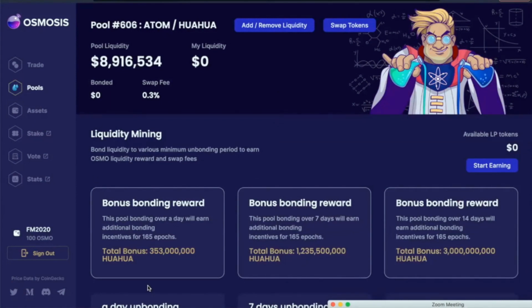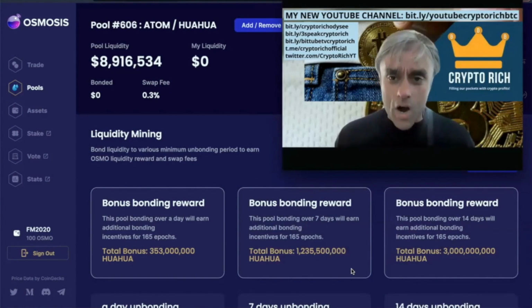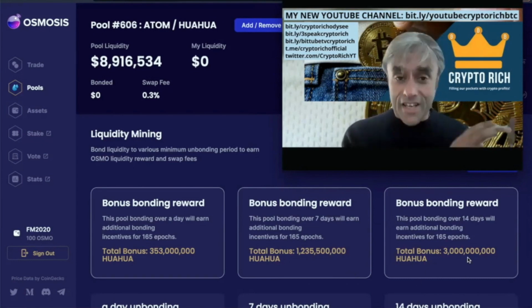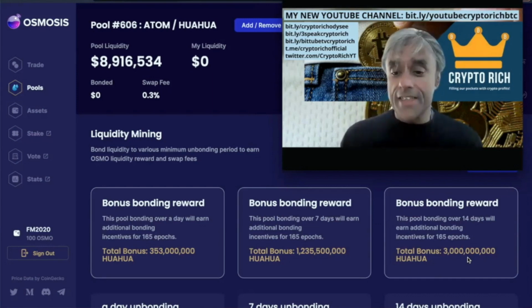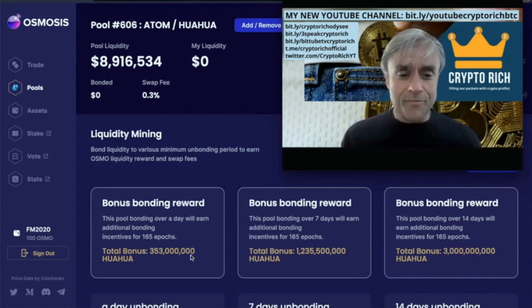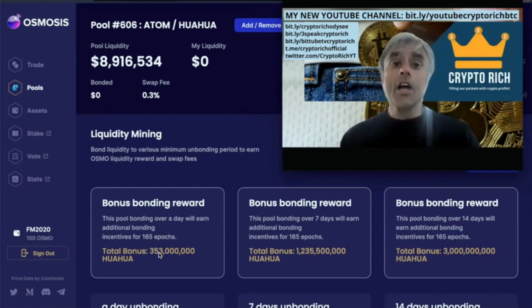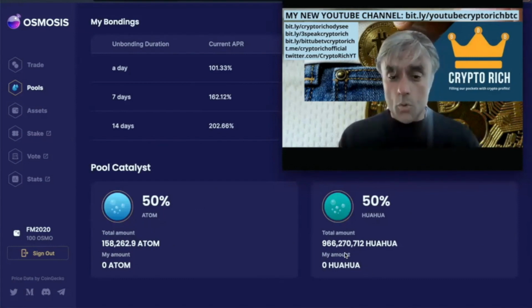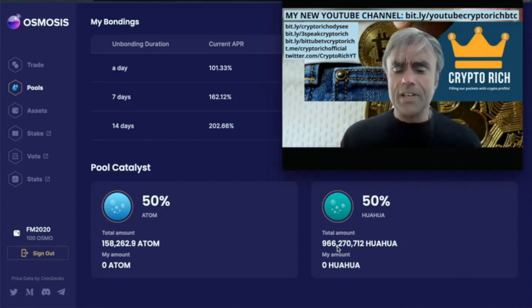This pool is an incentivized pool, which means that right now, HUAHUA are giving extra bonuses in the form of their tokens for the pool rewards. So if I bond for 14 days, which means I lock my tokens in the pool for 14 days at least, then I'm going to get a share of 3 billion HUAHUA that are going to be shared out. And you can see here 1.235 billion, here 353 million. Now, the longer you bond your tokens for, the greater the rewards. So far, there's 158.262 million Atom in this pool with 96.2 million HUAHUA in this pool.